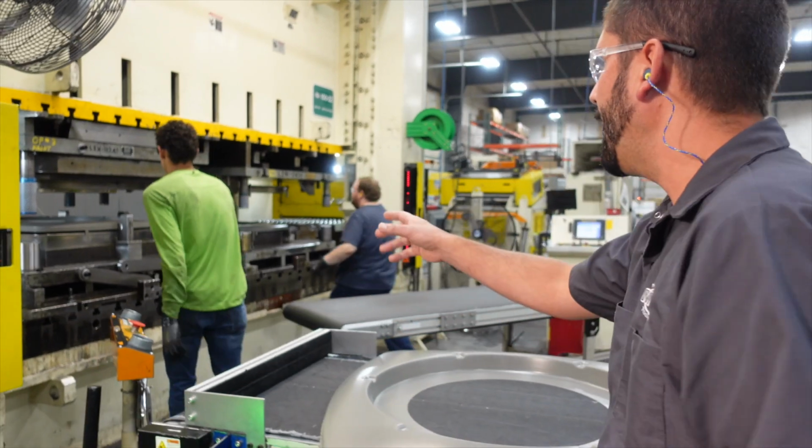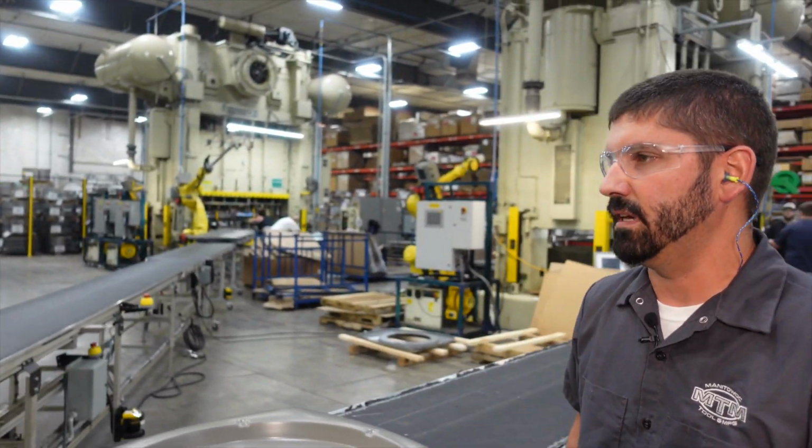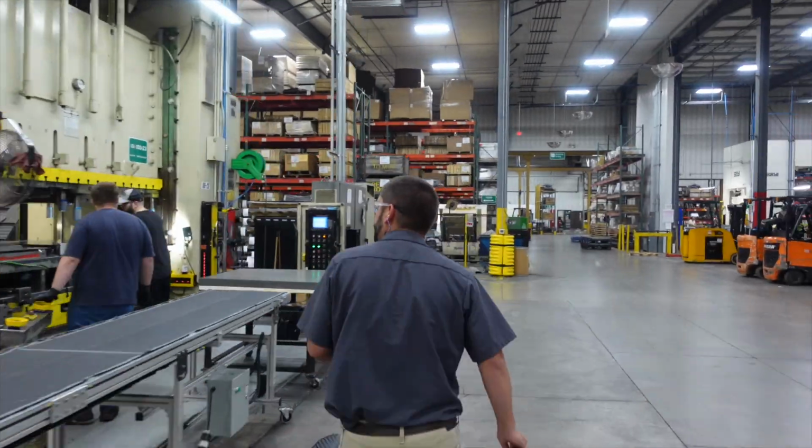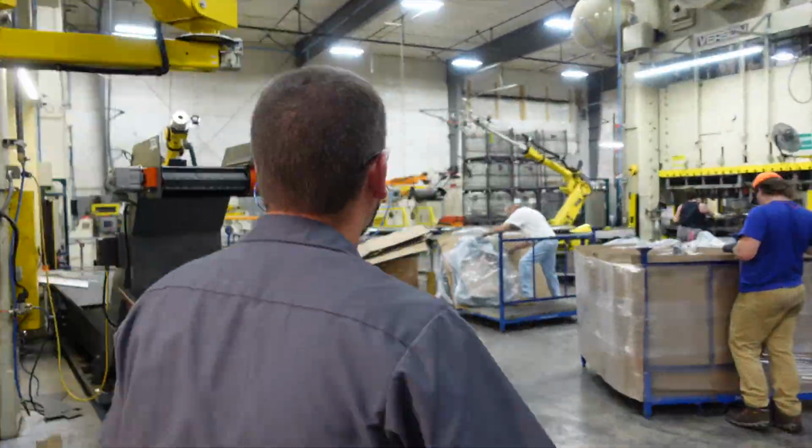A little bit more forming happen. We're starting to see the inside shape of this thing come together. Send it on down the line. We got to keep up here. We got to get around by these guys.